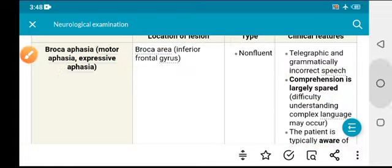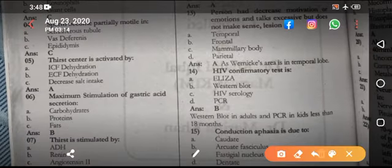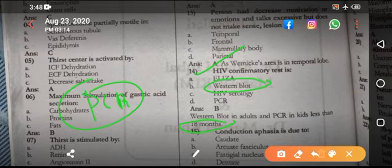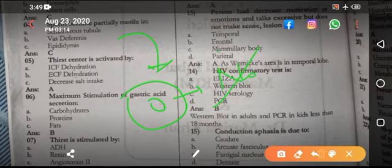Coming next, the HIV confirmatory test is the Western blot. The best initial test is ELISA; the confirmatory test is Western blot. In adults it is so, but in kids up to 18 months, the best initial and confirmatory test is PCR. Why? Because the antibodies against HIV cross the placenta to the baby. Though there is no infection in the baby, the antibodies are there.